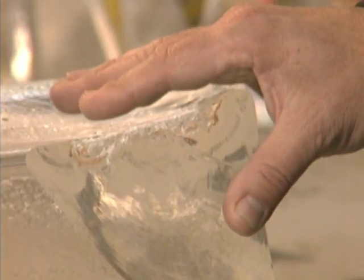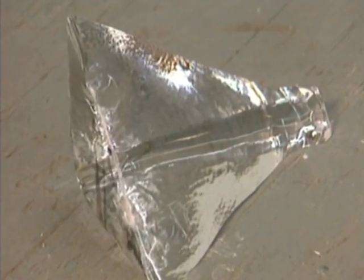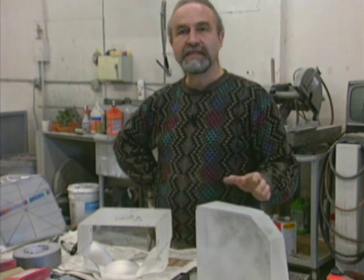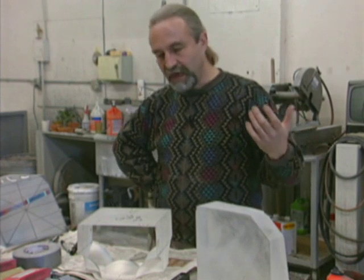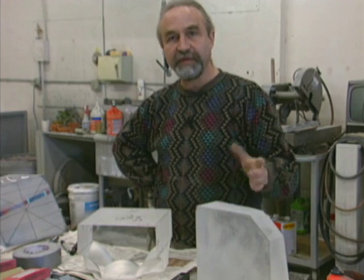After the pieces are fractured, we use a series of large diamond saws, 24 and 30-inch diameter diamond saws, to cut the large blocks down into trapezoidal forms. This gives me the stance that I want and allows me to select a particular direction that I'm going to go in with the piece.